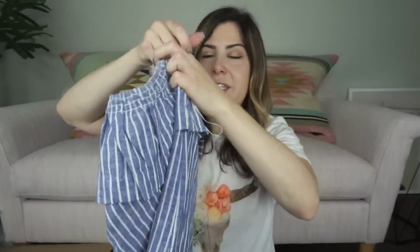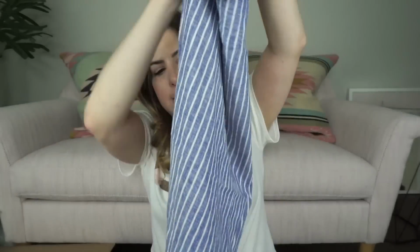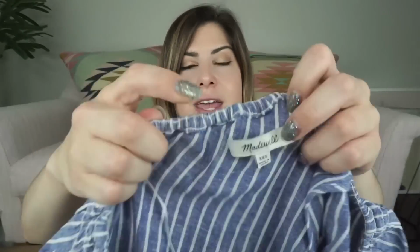Next piece kind of looks like a pillowcase from that way, but it's not. We'll turn it the right way. Oh, this is so cute. Okay, this is a one shoulder ruffle dress. It's either a dress or a tunic top. I think it's a dress because it's an extra small. So it is a dress.